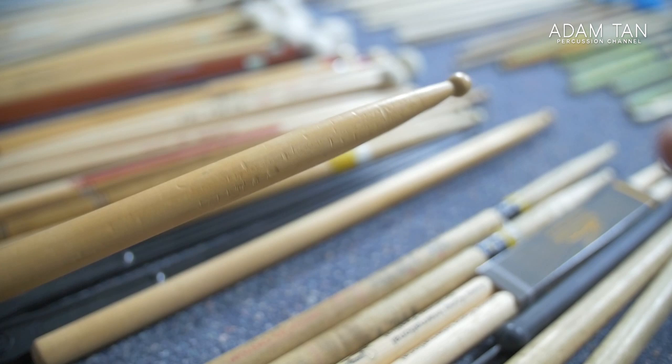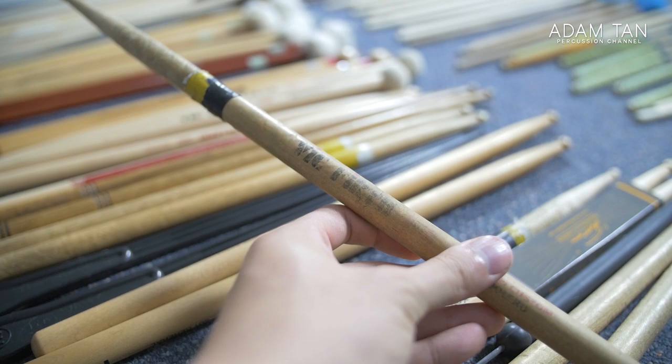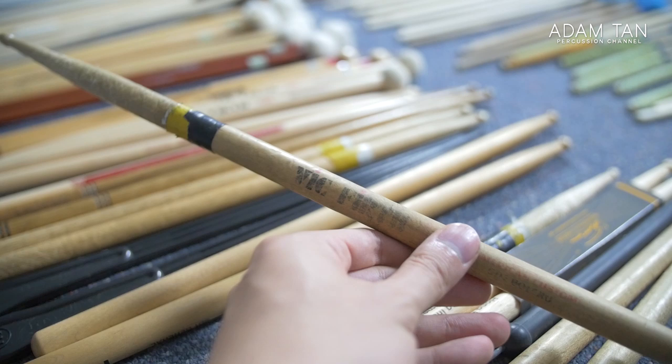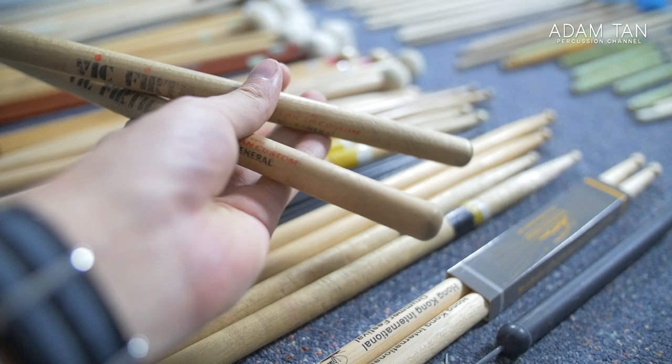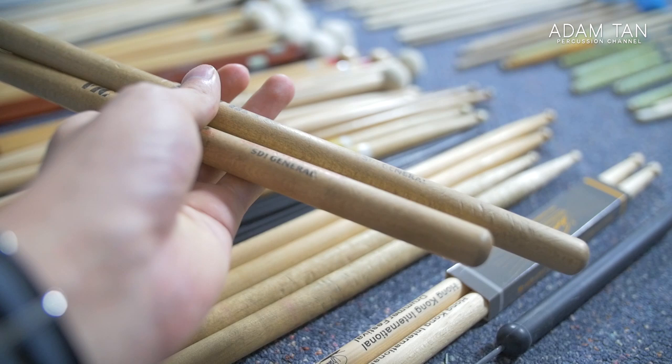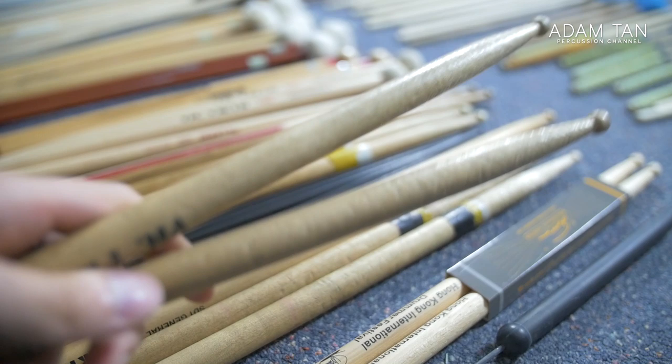Next up, we have the stick that you've seen on my show many, many times. It's the first ever drumstick I owned. It's the Vic Firth SD2 Boleros. Yes, I owned these sticks in 2007. That's like 12 years ago, so these sticks are almost teenager age. The SD1s are a more recent acquisition, 2015, I think. I bought these just because the SD2 Boleros are a little bit thin and the SD1 Generals are a bit thicker. But yes, I did use these ones a lot.